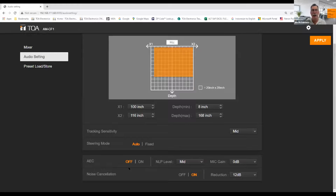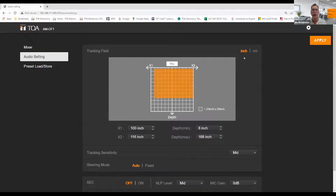Here's the AEC that I mentioned before. You can turn it on and off. You have noise level settings, and then also mic gains as well. And then noise cancellation. We've now updated this a little bit, giving you more range on the noise cancellation with the latest versions. So those are all things that have been updated. And of course, we can do inches and centimeters.